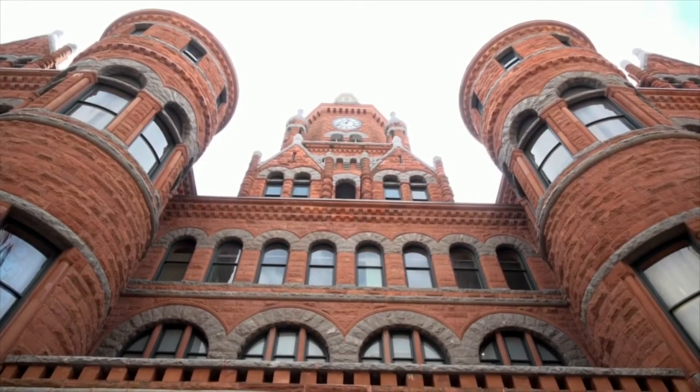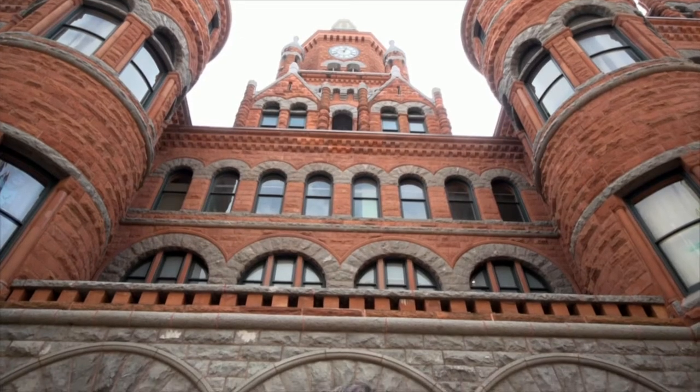Welcome to Dallas County's 1892 Old Red Courthouse. I'm Evelyn Montgomery. I'm the executive director of the Old Red Museum that has the honor to be in this beautiful building. It was designed by a young architect named Max Orlop. He's not one of the famous ones for doing Texas courthouses, but he did a lovely job on this one.